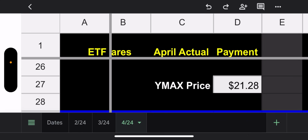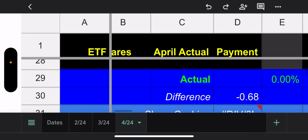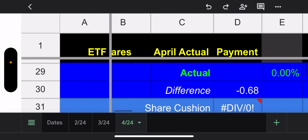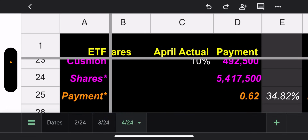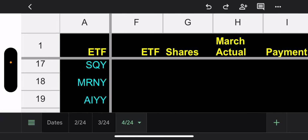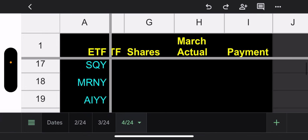price. By the way, that's 21.28. So they're doing very well. So when the numbers come out, I'll plug in the actual numbers and then the actual cushion, and we'll go from there. So that is my guesstimate on YMAX. Let's head over to the right.